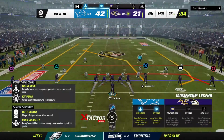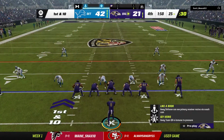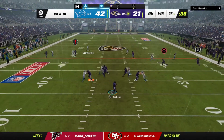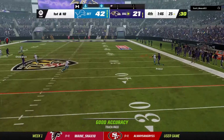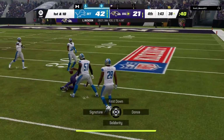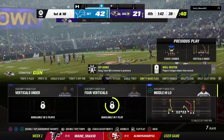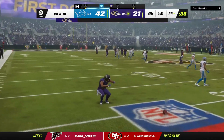The Baltimore offense at the line, set to get going. And whatever promise they showed in the preseason has not translated into week 1 because they have not been particularly competitive here. He's got a man, complete. And he has a big gain inside the 40 before being dropped. That one good for 37 yards.